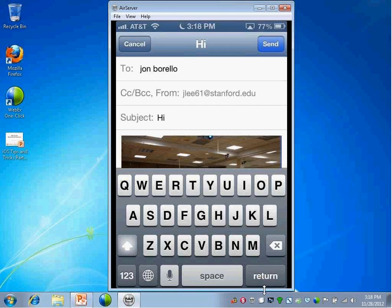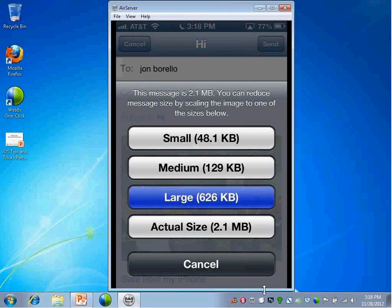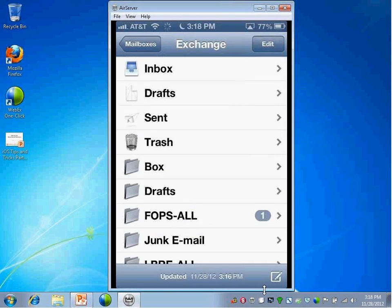All right, so let me send this to John. And it tells you, okay, what size picture do you want to send? And what's the relevance of that? Because I never know which one. The actual size is whatever full megapixel your camera is capable of. If John wants to print it out, you would want to send him the actual size version. But if he's not going to print it out, you just want him to see it on his screen, large, medium, that's probably fine. It's obviously a lot smaller. So I can say large. And John should have it.